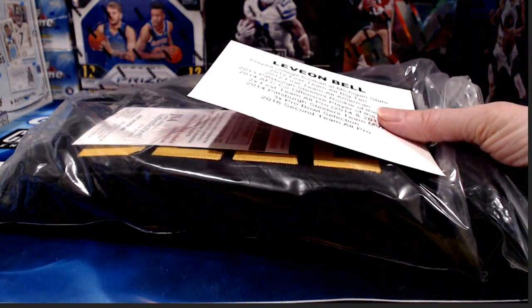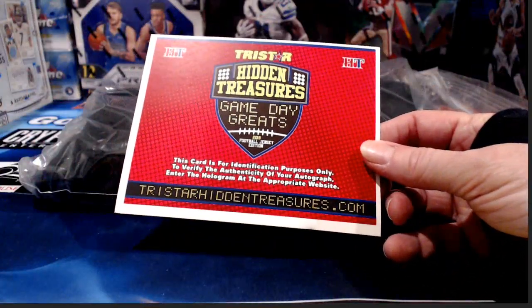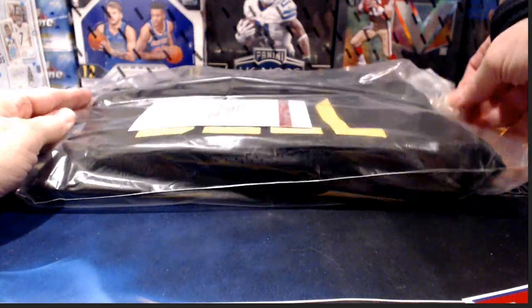Brad, that Vince Young was yours. All right, man. Awesome. Here comes Le'Veon Bell. He is in here, though, as the Pittsburgh Steelers. We can tell by the jersey color where they don't have any jerseys in here yet for him for the Jets.